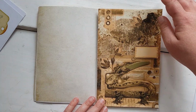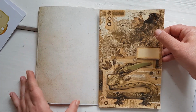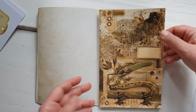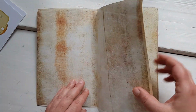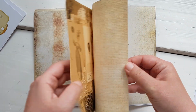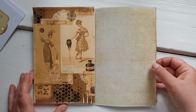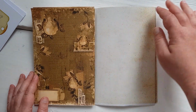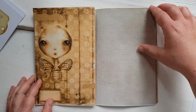Of course, that's the same with the colored version. You can also print some backgrounds here and use this as a journal or as a little notebook as it is. So here's the middle of this, something like a signature. Of course, it's not sewn, as you can see, because I want to add some other papers here to my little notebook, but to show you that I made it like this.